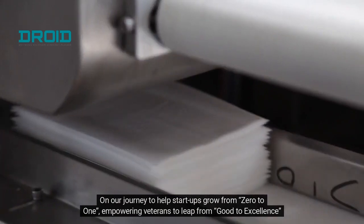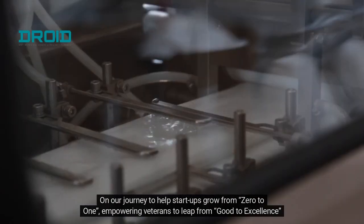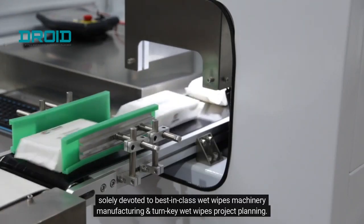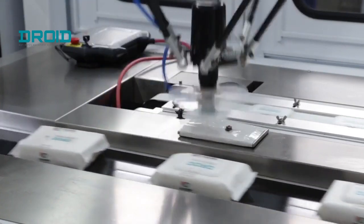On our journey to help startups grow from 0 to 1, empowering veterans to leap from good to excellence in the wet wipes business, DROID partnered with an experienced German wet wipes converter and was turned into a German joint venture, solely devoted to best-in-class wet wipes machinery manufacturing and turnkey wet wipes project planning.